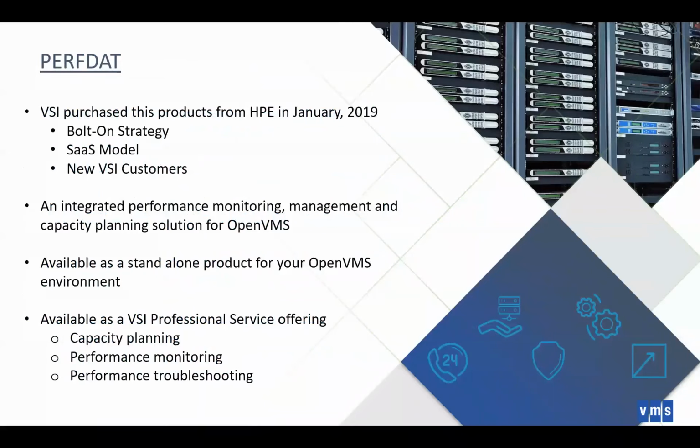PerfDat is available as a standalone product for your OpenVMS environment. And you can also acquire it as part of a VSI professional service offering where VSI consultants would do the capacity planning and the performance monitoring, or some troubleshooting and analysis of actual performance issues on-site or off-site, depending on the particular arrangements.